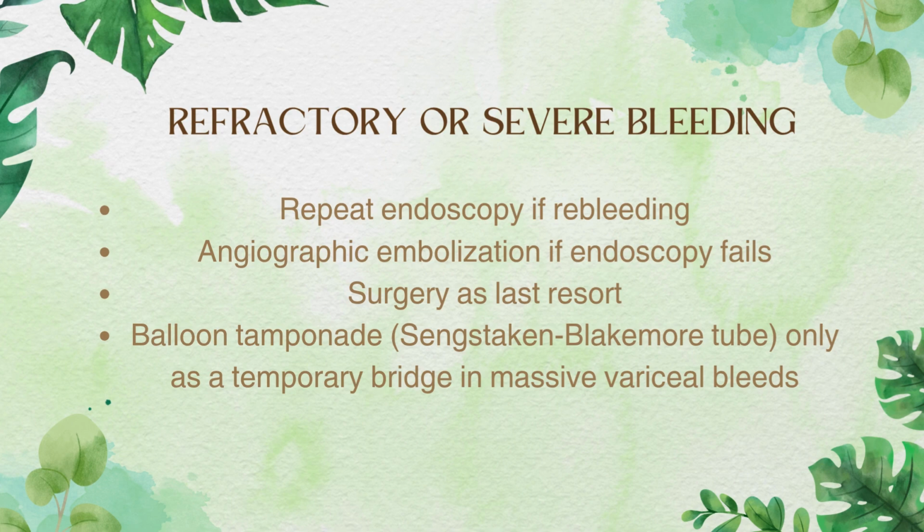If the bleeding persists despite initial endoscopy, you should consider repeat endoscopy, angiographic embolization, or if all else fails, surgical intervention. In massive variceal bleeds, a Sengstaken-Blakemore balloon can be used temporarily as a bridge to definitive therapy, but it carries significant risk.